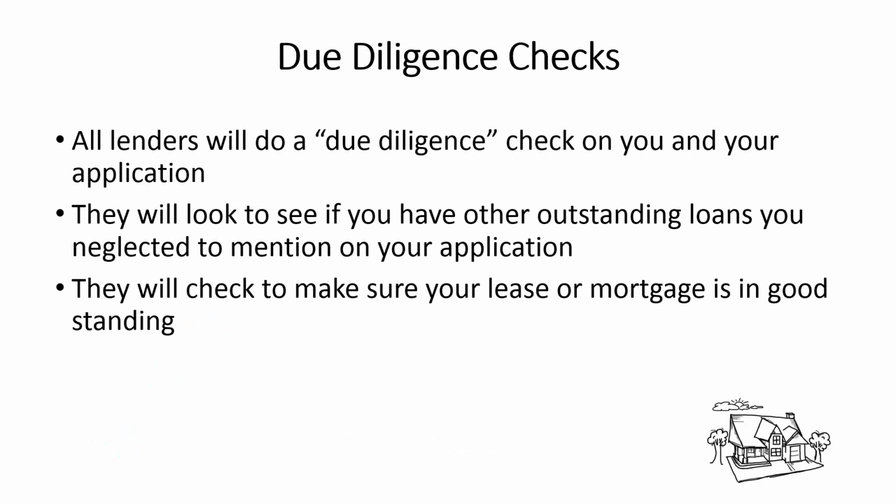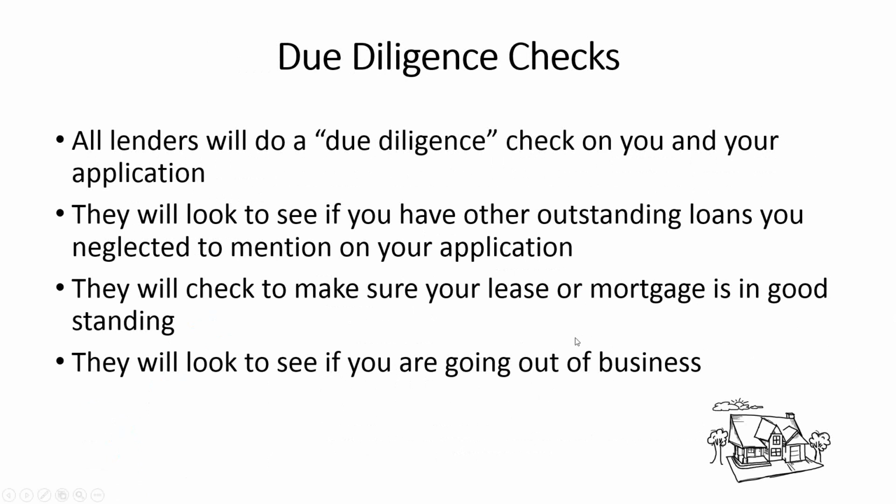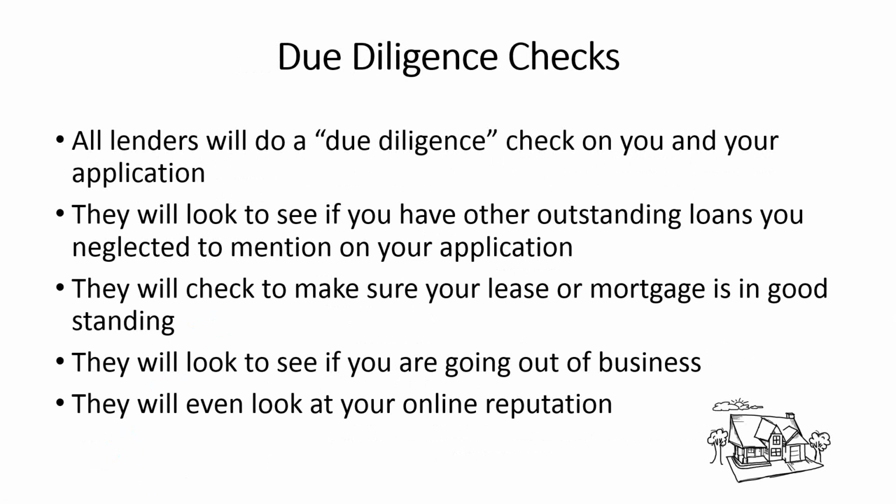And if there's anything outstanding, you lied, you misled them, you have outstanding loans they don't know about, you're defaulting on your mortgage or lease payments, any of those things can lead to this. They will look to see if you're going out of business, like I said, on the website. They will even look at your online reputation. If you're going out of business, the chances are good that you stop delivering your services, and all of a sudden your BBB and Ripoff Report start getting bad. So they will check this stuff out.